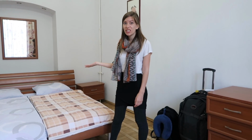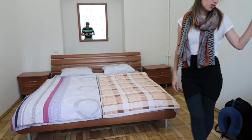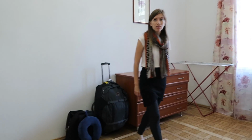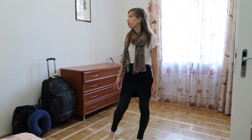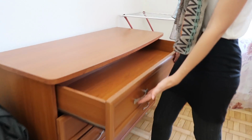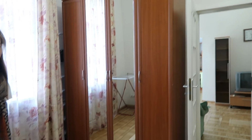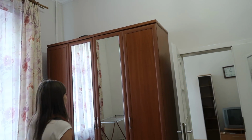But we had a really nice big bed. It was really comfy. Super big, lots of space for clothes. We actually bothered unpacking and putting our stuff in the drawers. These are nice and big, so we were using those. Now we're all packed up, just about to leave. And we had a huge wardrobe over here that we used as well. So we really appreciated the space.